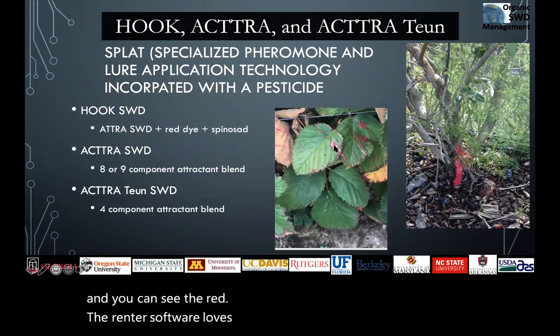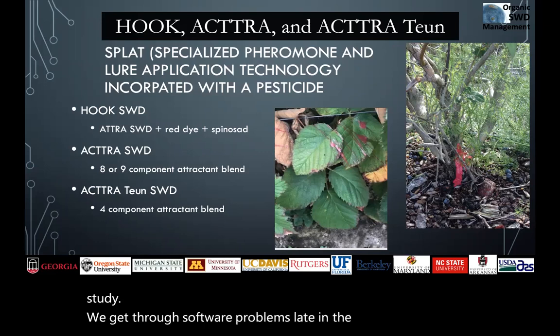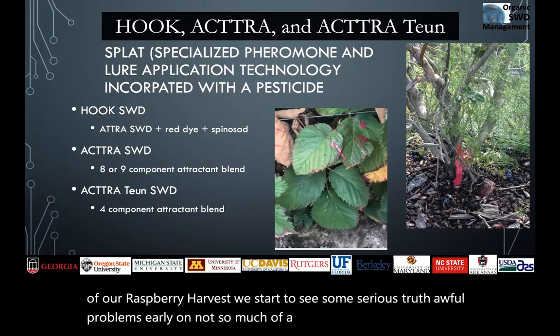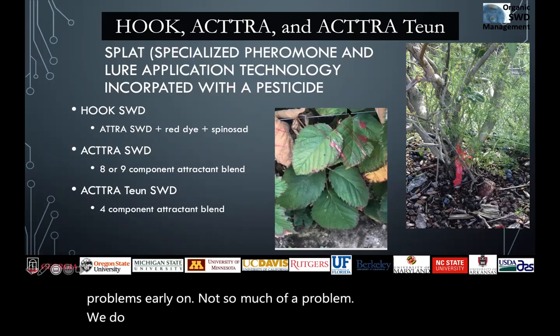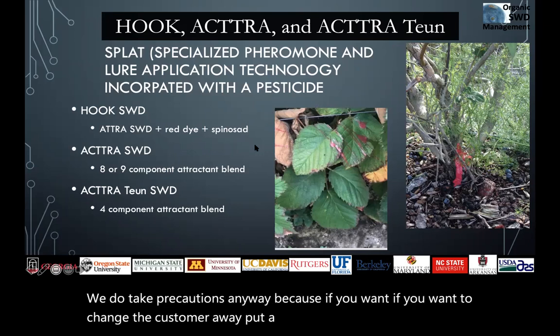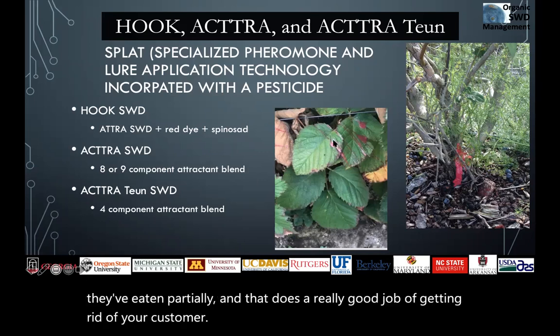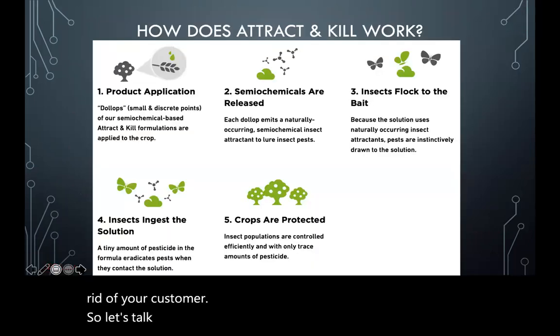I had a student last year, she did a study. We get Drosophila problems late in the season. So at the end of our raspberry harvest, we start to see some serious Drosophila problems. Early on, not so much of a problem, but we do take precautions anyway, because if you want to chase a customer away, put a maggot in the fruit that they've eaten partially, and that does a really good job of getting rid of your customer.